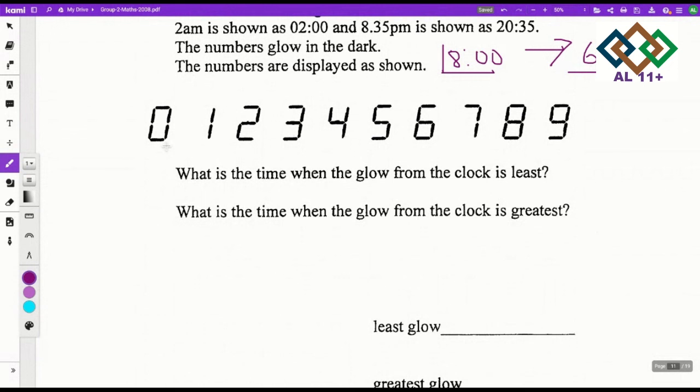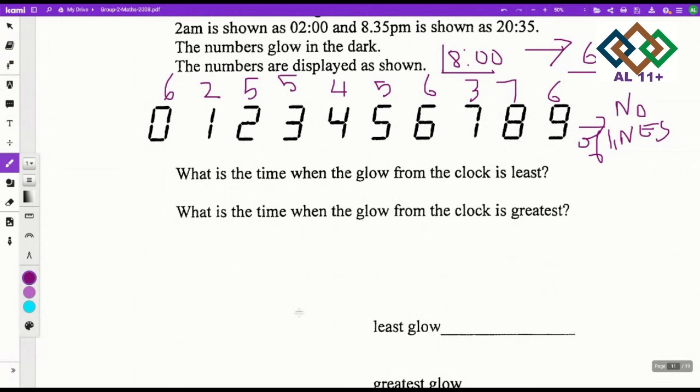So what is the time when the glow from the clock is greatest? Least number of lines. So you have to look at the number of lines, because the number of lines are displayed. So if this is 0, it will look like 6, this will look like 2, 4 would look like 4, 5 would look like 5, 6 would look like 6, 7 would look like 3. So least number of lines.